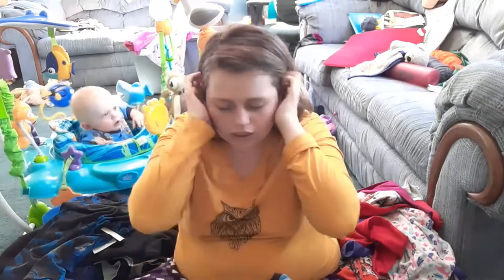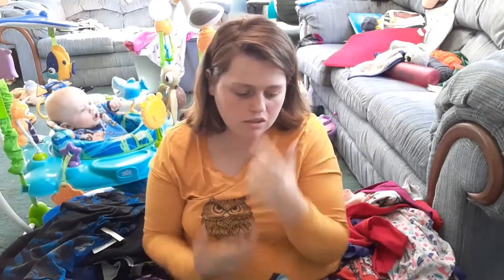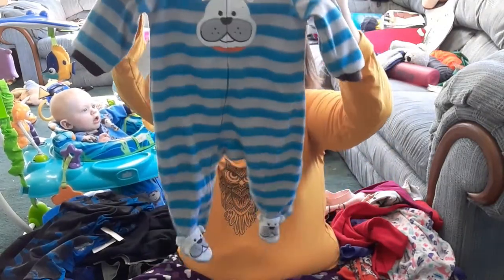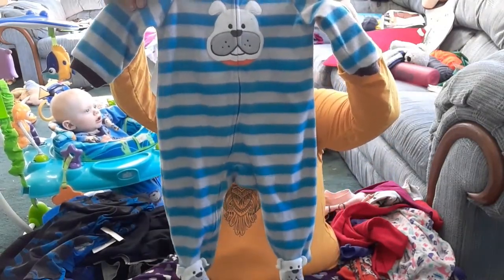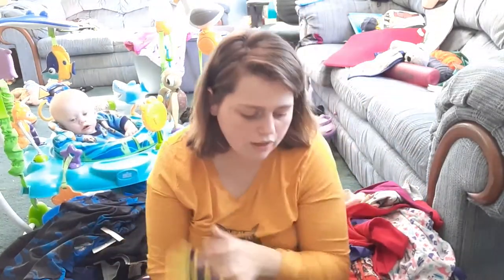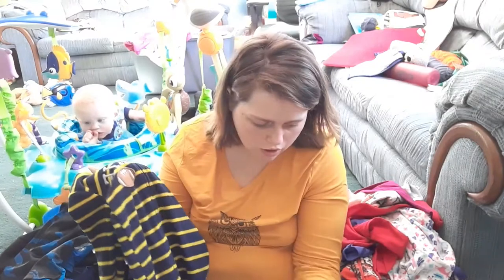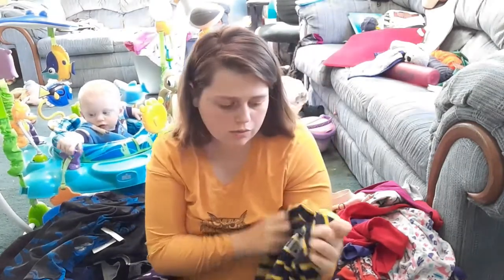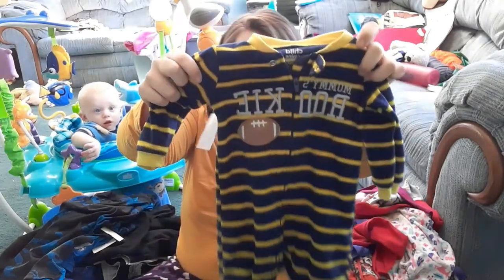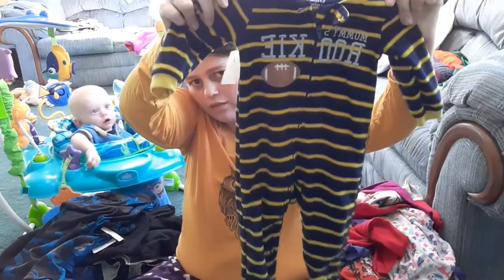He's already got undershirts, so I didn't have to worry about that for him. I just needed tops and bottoms and stuff to keep them warm. Here's another set, a sleeper. This was $2.50. And I try to get fitted pajamas. Some of these aren't, like this one over here is not. This one says "Mommy's Rookie." This one was also $2.50.